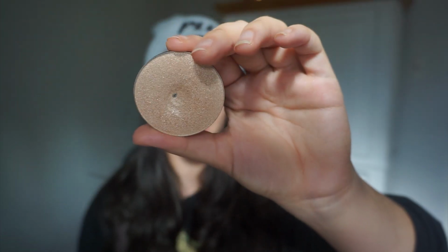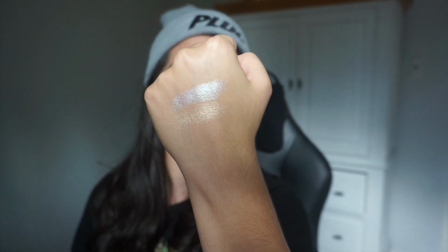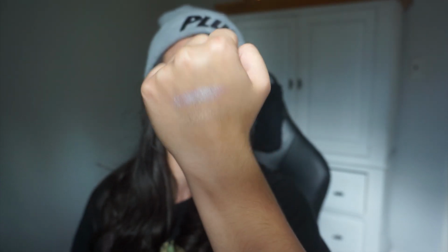Let me give you a little swatch, but this one was a much smaller pan. I ended up hitting pan in one of my Shop My Stash months, so we're going to put it underneath Pandora. It's a much more neutral, skin-toned kind of color, much more wearable, but definitely bright nonetheless. I hit pan in that guy. I was very excited about that.